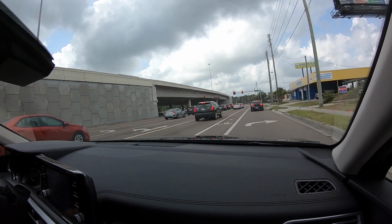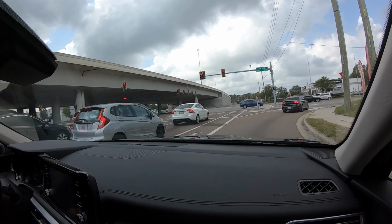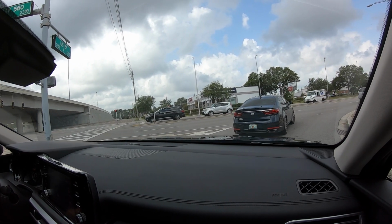Looking out that back window, you might think that because of the steep rake of that rear glass, it would be like a mail slot looking out the back. It's not. Great visibility. Side mirrors are awesome.